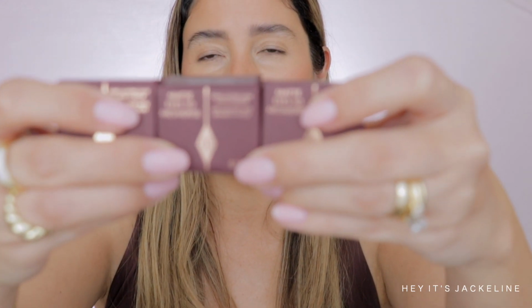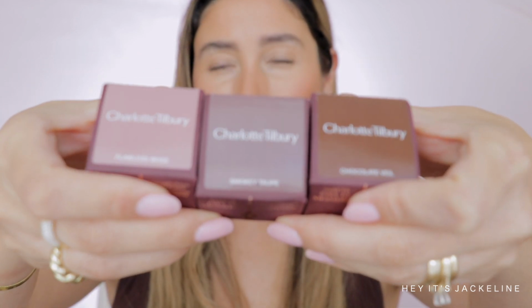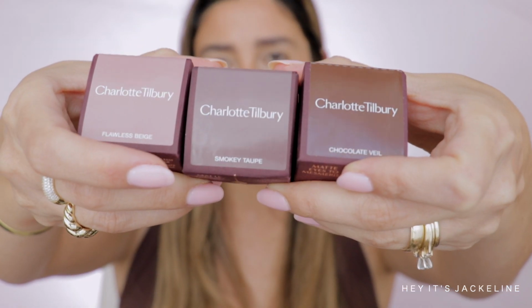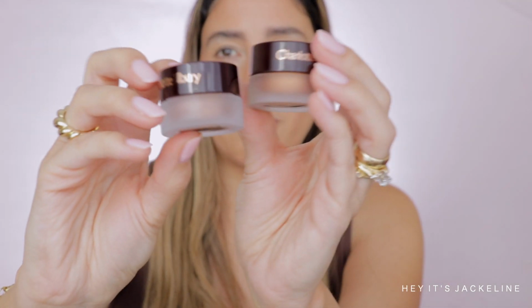By the way, the boxes are the same kind of boxes as the other Eyes to Mesmerize. On the top, the labels reflect the shades that you're getting, so I got them in the shades Flawless Beige, Smoky Taupe, and Chocolate Veil. Seems like Flawless Beige may be the lightest of the 3. Let me take a look at them. They come in the same frosted glass pots as the other Eyes to Mesmerize.